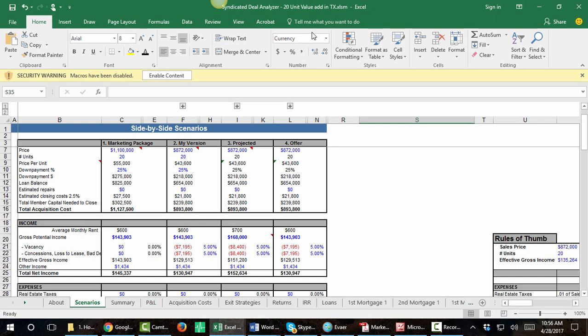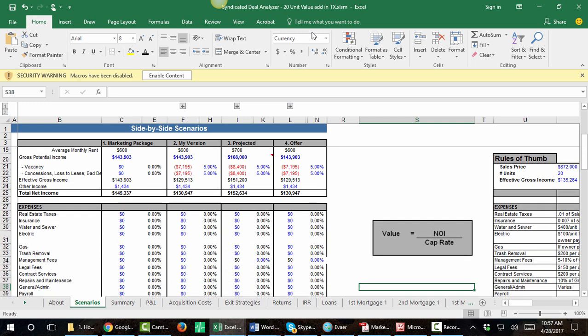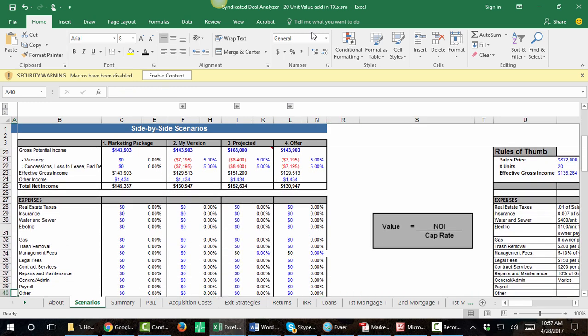Okay, here we are in the syndicated deal analyzer, but you can ignore all the other tabs. This is the very simple tab I call the scenarios tab, because it just shows different versions side by side, but more importantly, it's very simplistic. It deals in simple terms that the broker understands, which is price, NOI or net operating income, and cap rate. We're not going to use anything else in the syndicated deal analyzer except this particular tab. And this is very easy for you to replicate. It doesn't take a lot of time and effort.